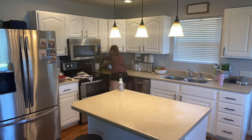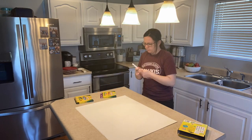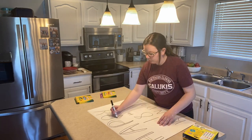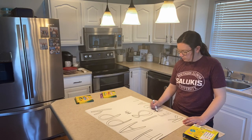Once I got the kitchen cleaned up, my 10-minute tidy was pretty much done. The bedroom had to stay a mess because I was working on a couple of projects. Like I said, I will be showing that to you guys soon, but you can also find me on Instagram for constant updates on all of the projects I'm doing.